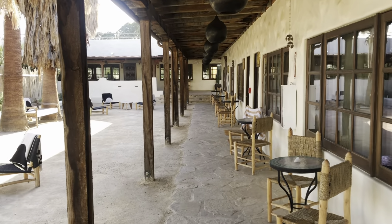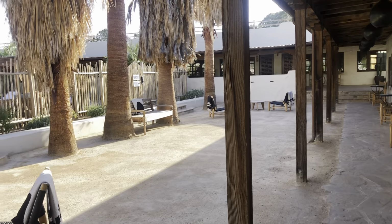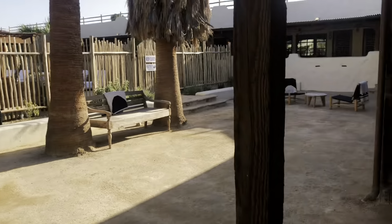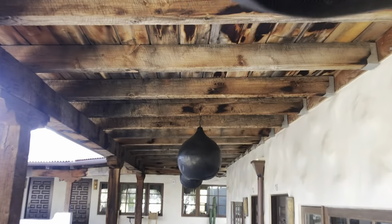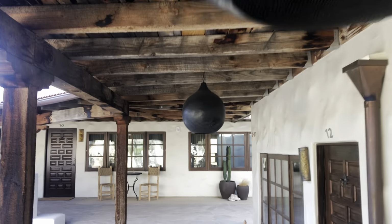Walking back to the room, I really appreciate the design and architecture here. This place is laid out like an old school Mexican hacienda, with all the rooms facing to the courtyard. This isn't a place that you bring the kids or the grandkids. It's pretty much adults only, and it's just for relaxing.